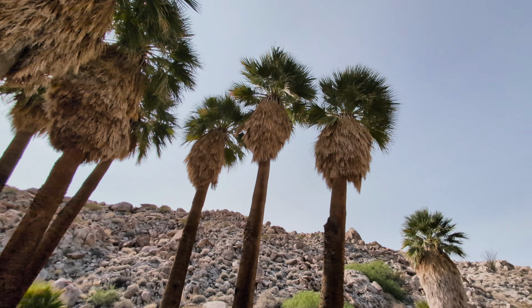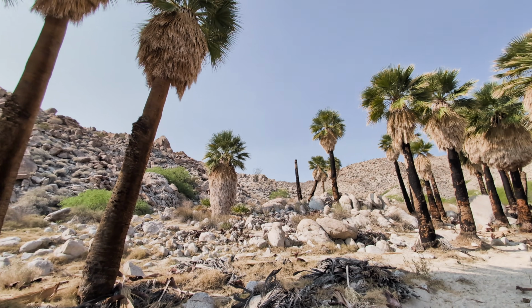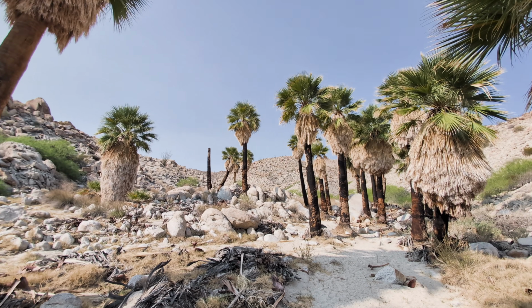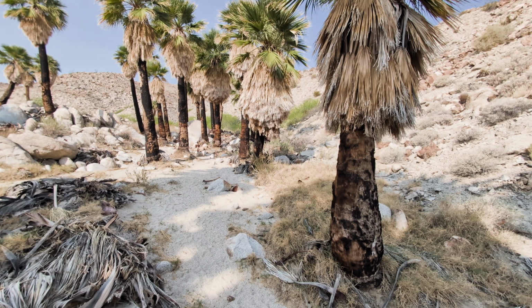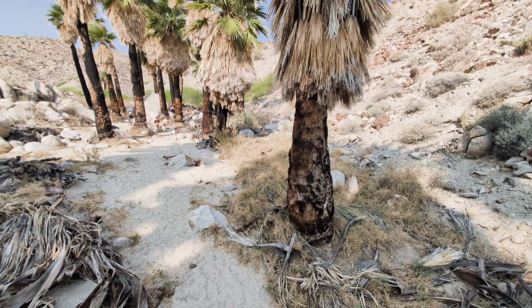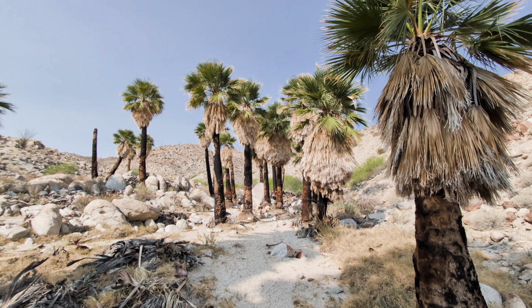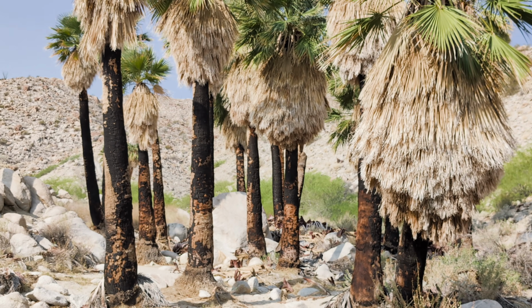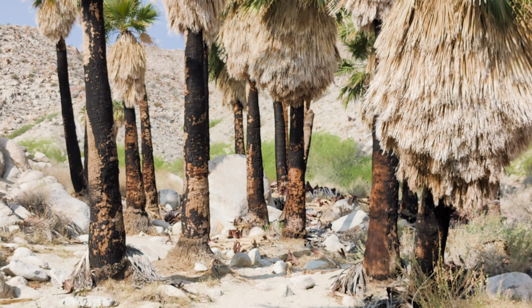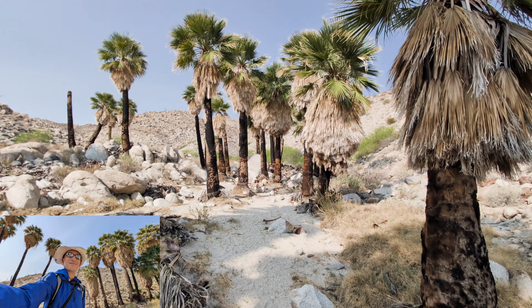Right in between the main grove, looks like a whole bunch of trees here were scorched. They kind of darkened. I wondered if there's a wildfire that caused them to be scorched black like this in the trunk. But at least they survived.